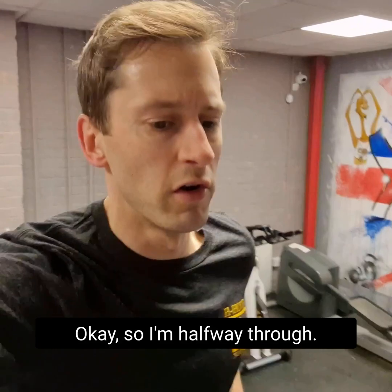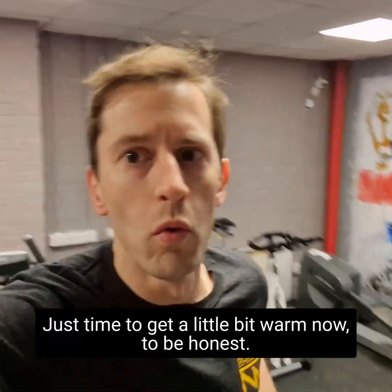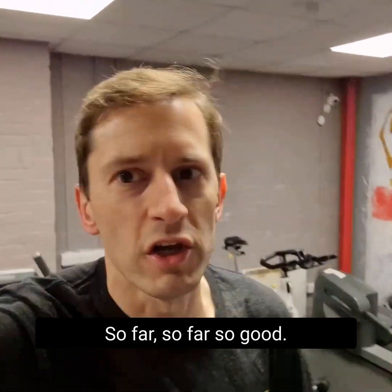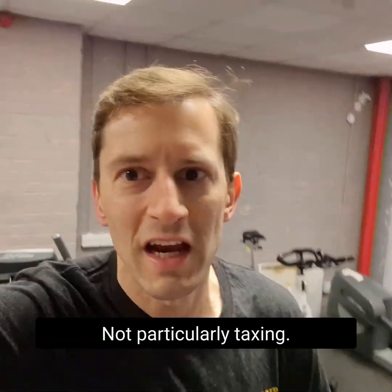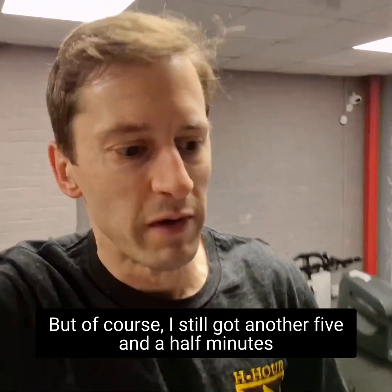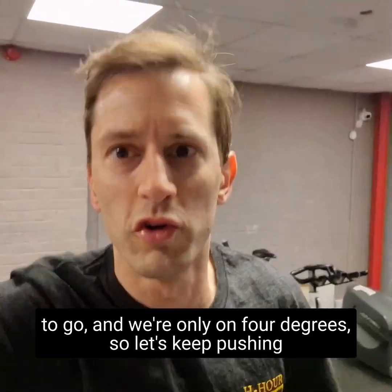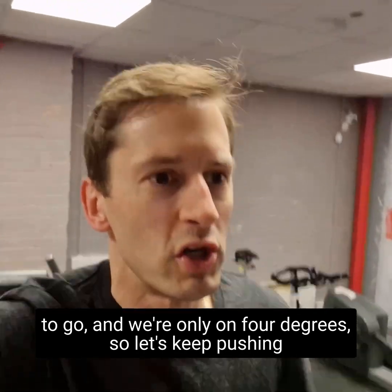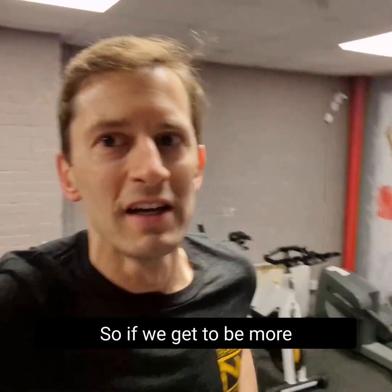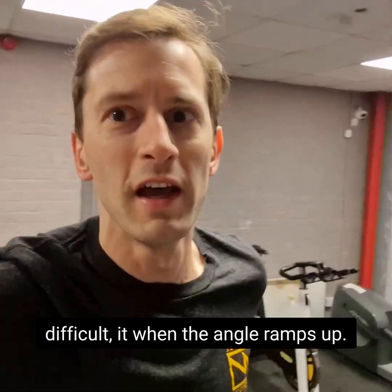Okay, so I'm halfway through. Just starting to get a little bit warm now, to be honest. So far so good. Not particularly taxing, but of course we've still got another 5.5 minutes to go and we're only on 4 degrees, so let's keep pushing it on. See how this test starts to feel soon. See if it gets a bit more difficult when the angle ramps up.